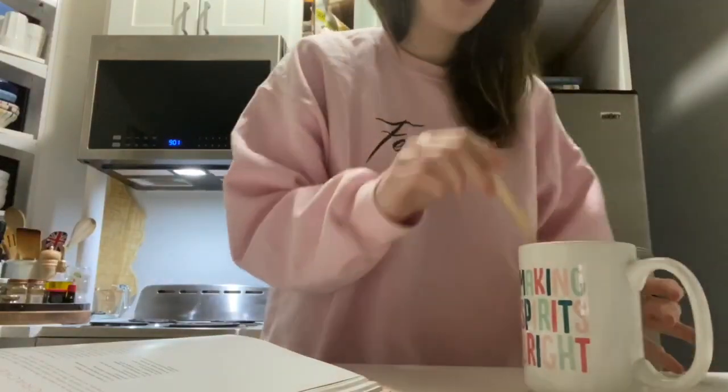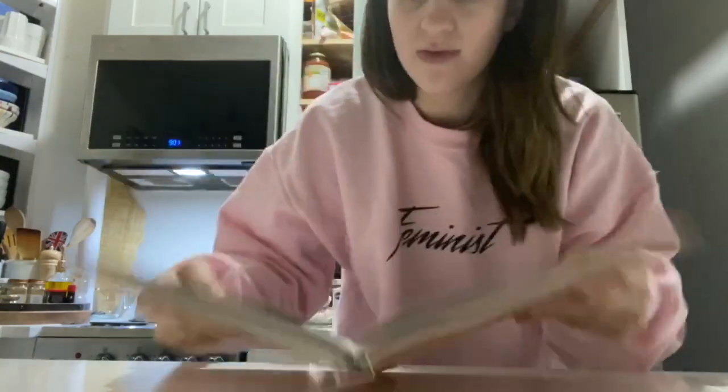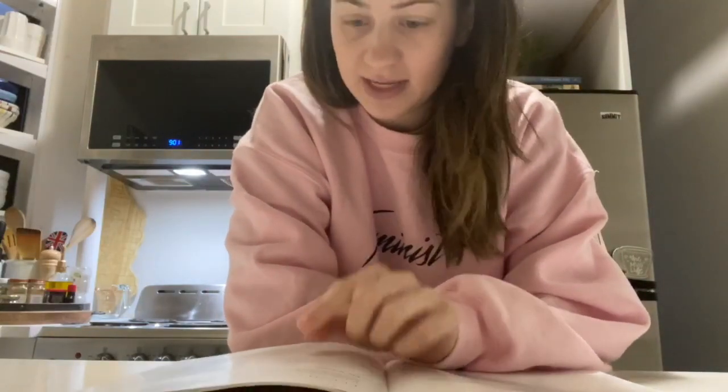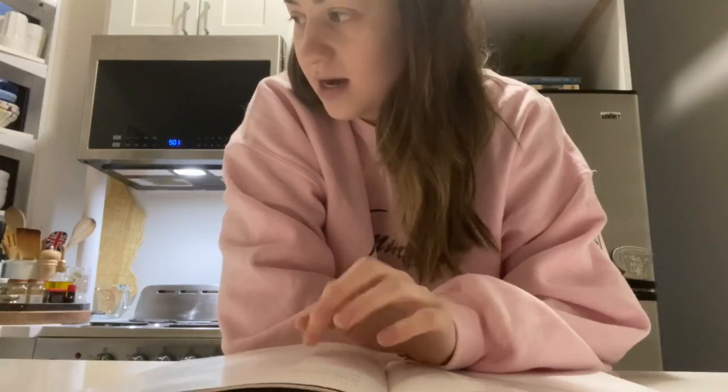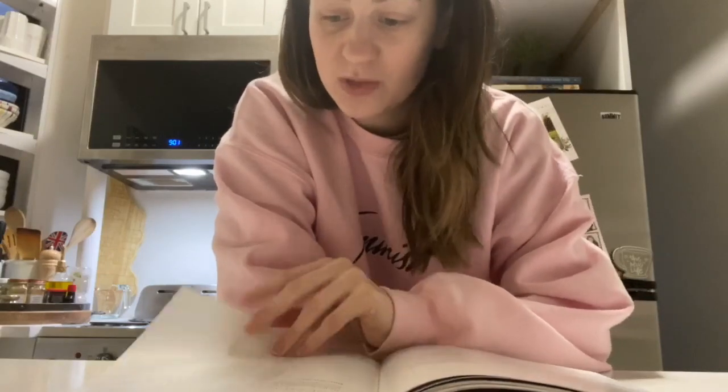But in case you're wondering, I am making these gingerbread cookies from the Sweet Laurel book, which I made like a month or so ago. The recipe is just almond flour, arrowroot, which I don't have, but I'm going to use tapioca. It's basically the same thing. Baking soda, salt, cinnamon. It calls for grated fresh ginger, but I don't have that, so I'm just going to use powdered ginger, coconut oil, maple syrup, and vanilla extract. That's it. And they were super, super easy. You just mix it all together, refrigerate the dough for 20 minutes, and then roll them out and cut them. So hopefully this will be super simple.